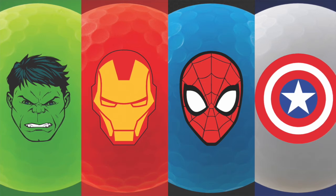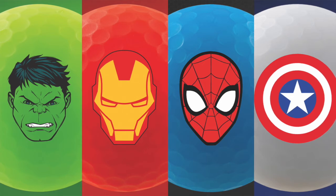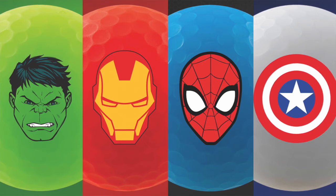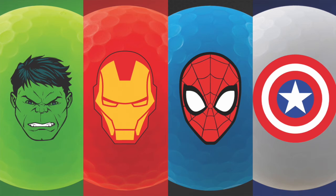The performance benefit to the matte finish is that it reduces spin off of a driver, and it increases friction or spin off your wedge shots in around the green. And the third and last thing is it has an interesting impact on sound. We associate sound with feel. If things sound a little dull, it sounds soft, and if it sounds real loud and clicky, it'll sound hard. So our matte finish really does a lot of different things, but those are the 3 performance benefits to our matte finish product.